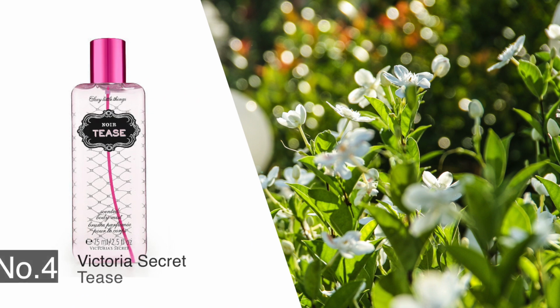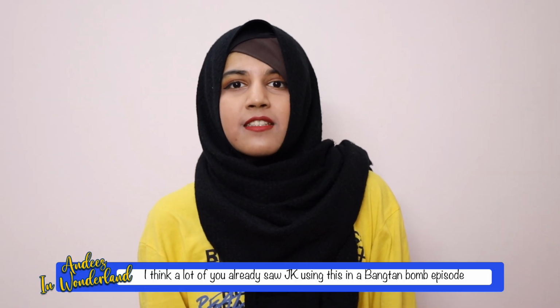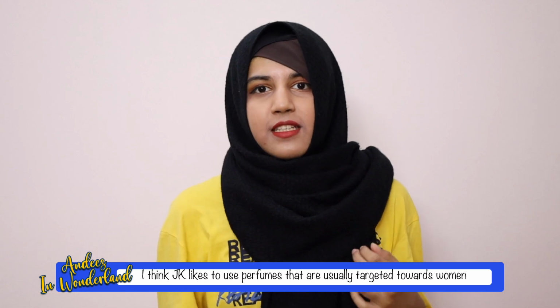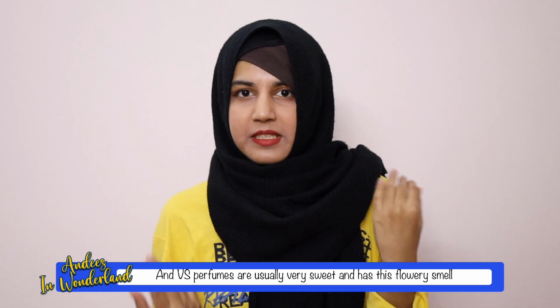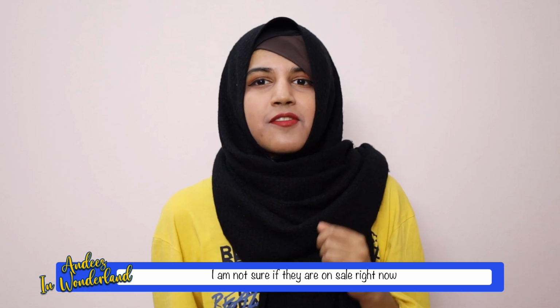Number 4, Victoria's Secret Teas. I think a lot of you already saw Jungkook using this in a Bangtan Bomb episode. I think Jungkook really likes to use perfumes that are usually targeted towards women, and Victoria's Secret perfumes are usually very sweet and have this flowery smell, and they're almost always on sale. I'm not sure if they're on sale right now, but you can check it out on their website.